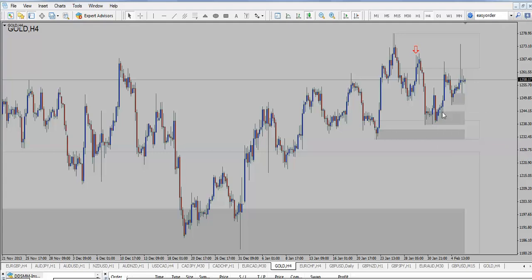Then it's just trickled up and made a nice pin bar here, a reaction here. Also, you've got stacked demand here. You've got demand here, and then a stacked demand on top. That's another sign that the trend's going to change again. On top of that, you've got your daily demand. So you've got a 4 hour demand, then a stacked 4 hour demand, and then a daily demand, all on top of each other. That makes it a really, really strong area.